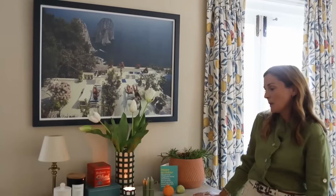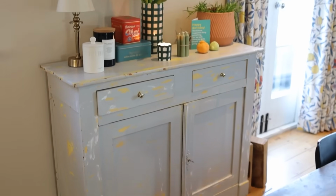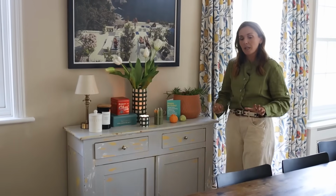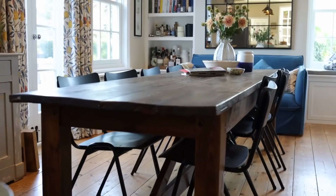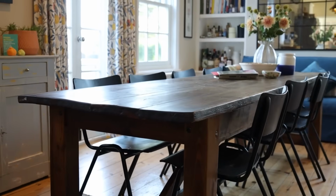This we picked up in a flea market. If you are in the UK, you absolutely have to go to Kempton Racecourse Market because it's the best. You go really early, mainly cash. It's great. This table is big, but you needed it for the space.